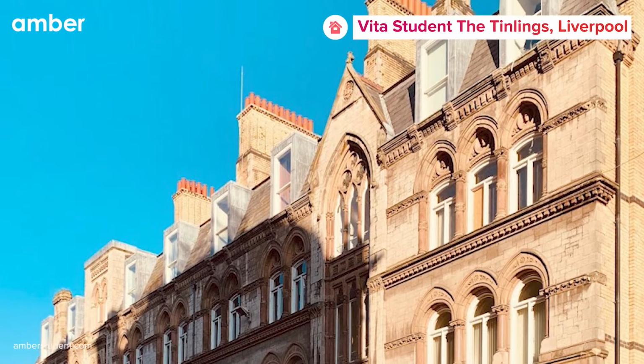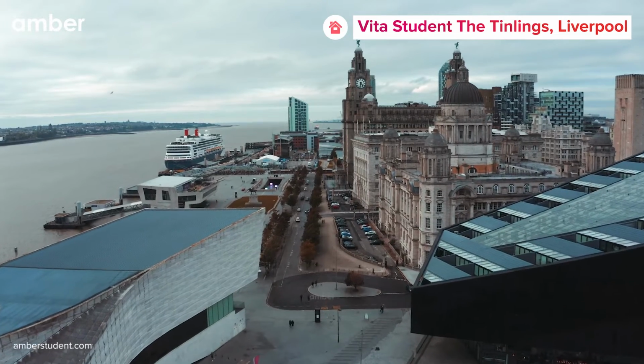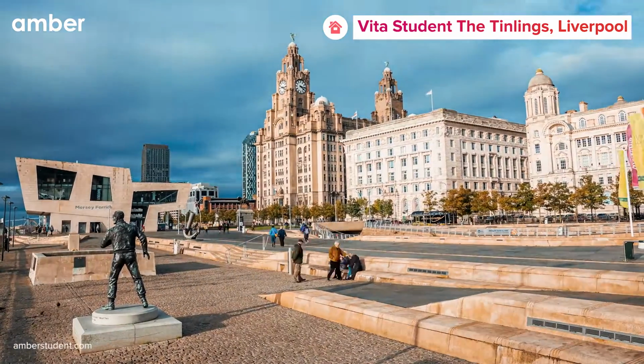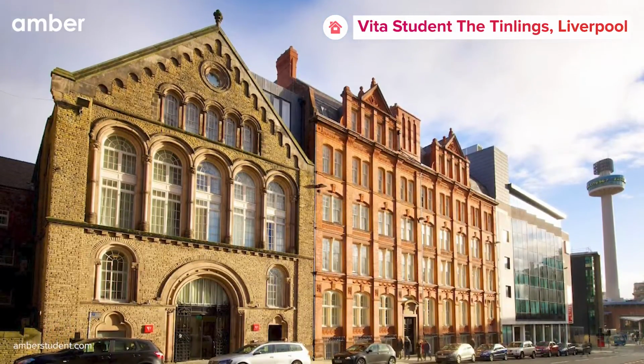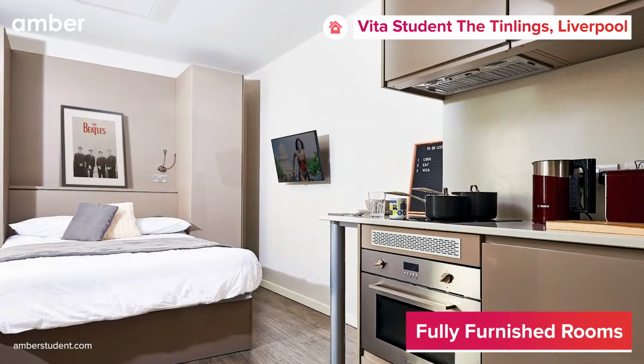Welcome to Vita Student, The Tinlings, in the vibrant city of Liverpool, an extraordinary place where inspiration meets education and comfort intertwines with style. Nestled in the heart of Liverpool, on the prestigious Crosshall Street, Vita Student, The Tinlings, offers a wide range of studio apartments designed with your needs in mind.